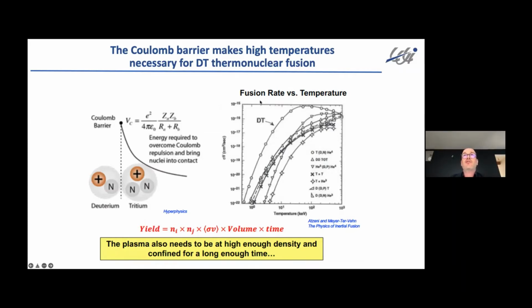And if you look at the fusion rate, on the right side there is a plot of fusion rate versus temperature for various fusion reactions. You have DT. DT is the highest one. That's why DT was chosen. And what you can see is that the DT fusion reaction peaks at about 63 keV.